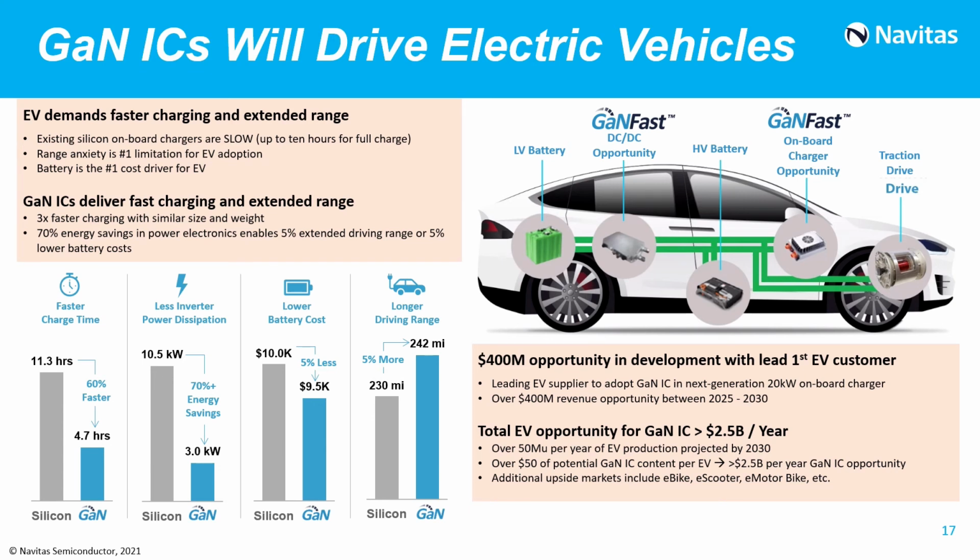The opportunity for GaN is significant in the traction inverter, the onboard charger, and the DC to DC converter. GaN can deliver much faster charging times, as much as 60% faster, as much as 70% reduction of losses in the inverter, and by doing so, a 5% reduction in the battery cost or a 5% increase in the range.